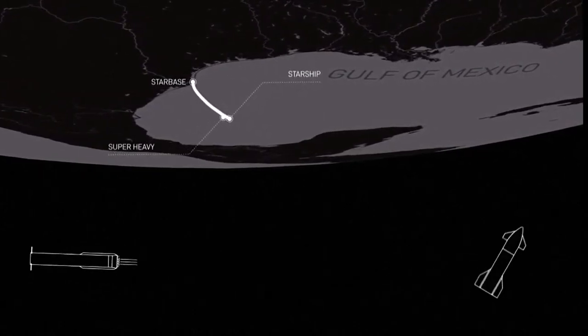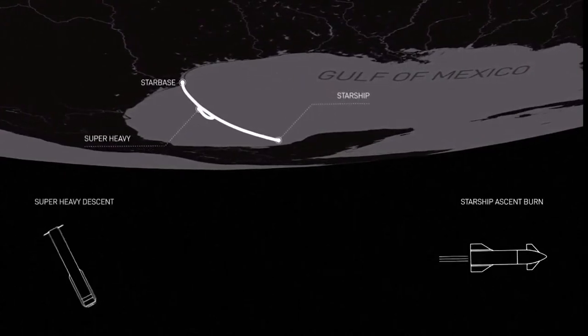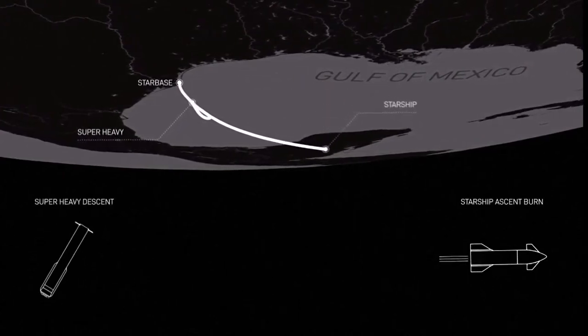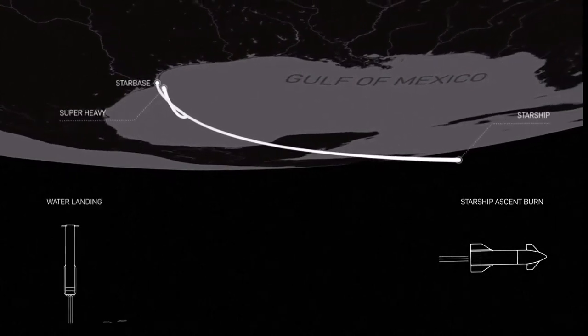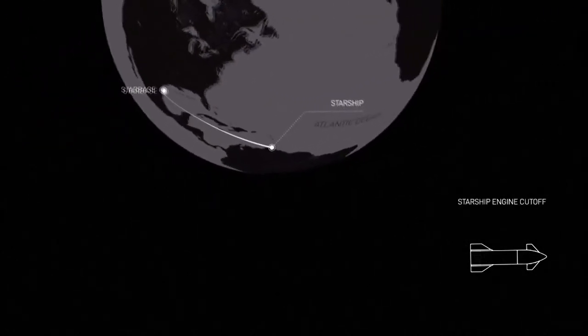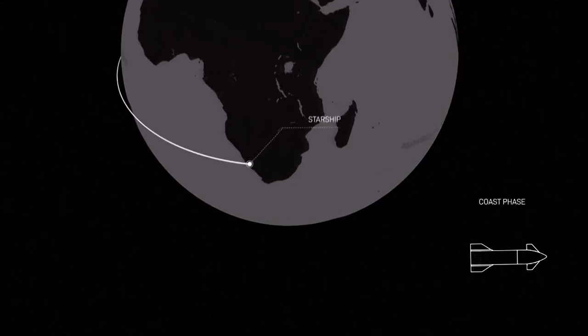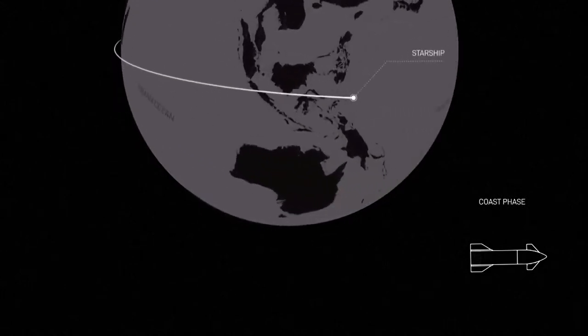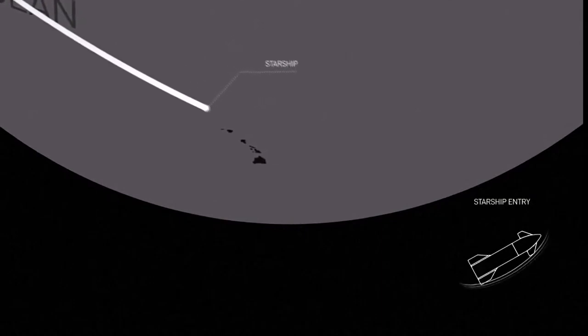It'll perform a flip maneuver, and then it'll execute a boost back burn, and we're going to be targeting a hard landing in the Gulf of Mexico. And while that's happening, we hope to see Starship's 6 second stage engines ignite and watch as Starship coasts for about an hour at altitudes ranging between 150 and 250 kilometers before re-entering Earth's atmosphere and make its own hard landing in the Pacific Ocean about 250-ish kilometers offshore.